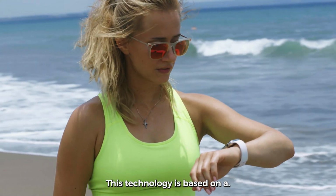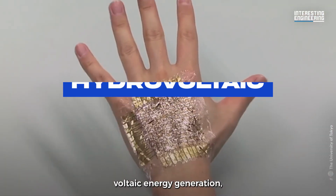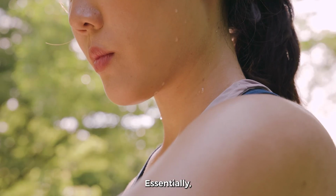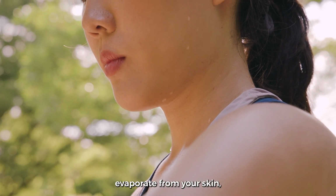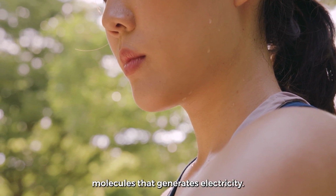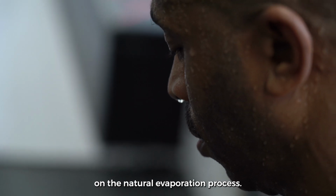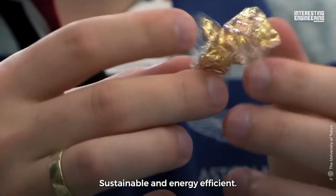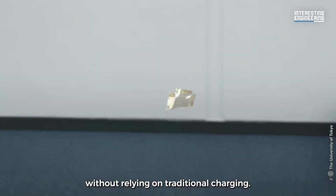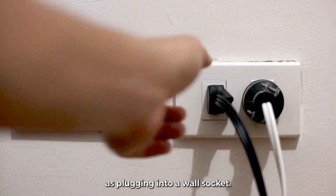This technology is based on a fascinating process called hydrovoltaic energy generation, which works by harnessing the power of water evaporation. Essentially, when sweat or moisture evaporates from your skin, it creates a flow of water molecules that generates electricity. This method relies on the natural evaporation process, making it both sustainable and energy efficient. It's a clever way to power devices without relying on traditional charging methods, such as plugging into a wall socket.